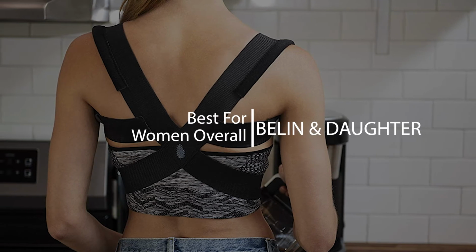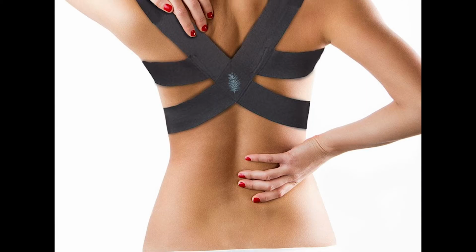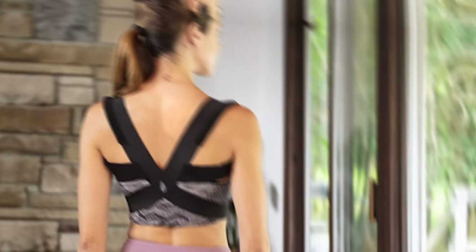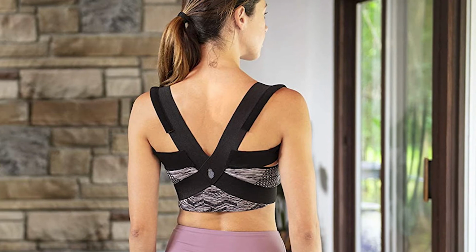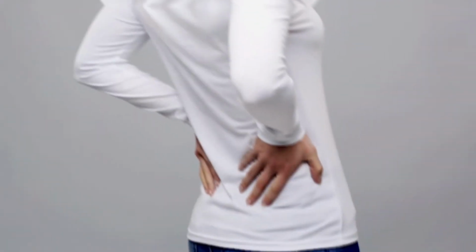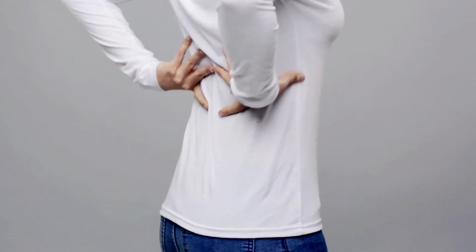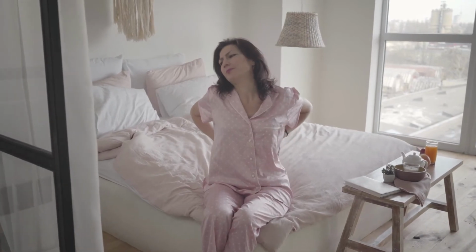Best for women overall is the Berlin and Daughter. A unique posture corrector that's great for women overall is the one we found made by Berlin and Daughter. This unique design provides additional support for your upper back thanks to the additional straps that wrap underneath the chest. This design is also comfortable and stretchy, allowing you to make adjustments to it as needed. This design also provides 2 ways that you can wear it, making it a versatile posture corrector for women.